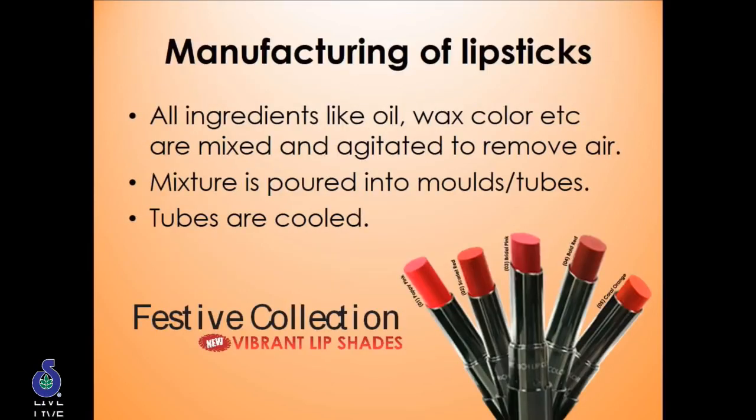So let us see how the manufacture of a lipstick happens. It is very interesting to see that all the ingredients like oil, wax, color, etc. are mixed and agitated in an agitator to remove the air. The mixture is then poured into the molds or the tubes. The tubes are then cooled. So in whichever format you need your lipsticks to be, it is cooled in that format, and then you have the lipsticks that are ready.